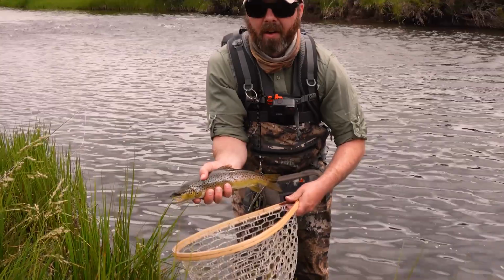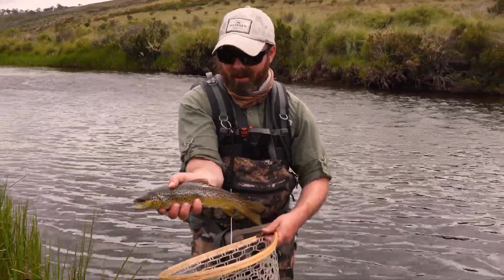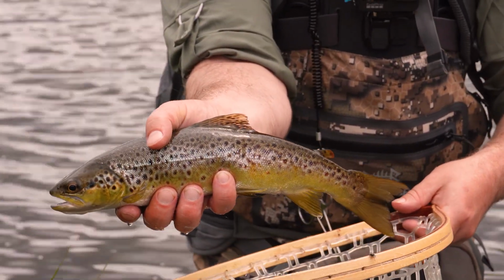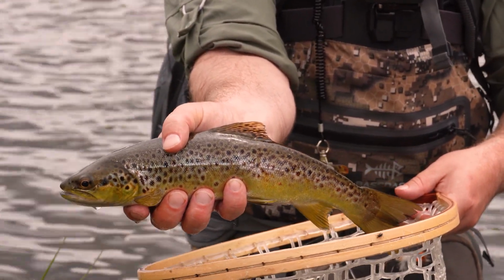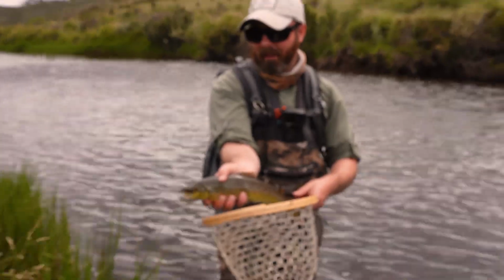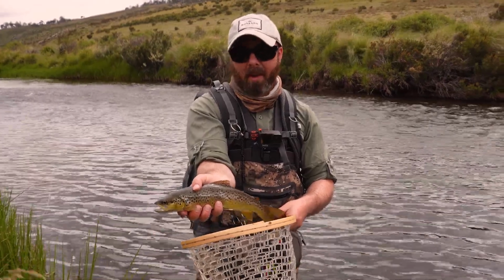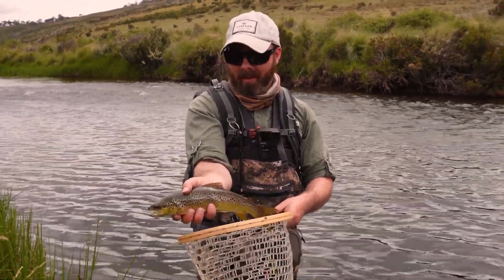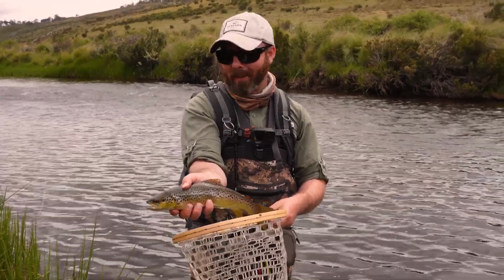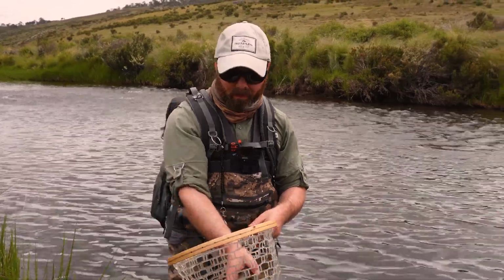All right, not a bad little brown on the first run. Really nice colours on him, and a pretty good fight for a brown of this size as well. He took the dry off the top. I did not even see him take the dry. It must have been a very, very subtle take, but yeah, pretty happy with that to get started. And glad we didn't try that other part of the river again. I'm glad we moved to this section. Worth the payoff. All right, let's go.